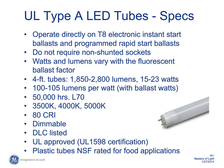Okay, so looking at our UL Type A LED tubes, they are designed to operate on T8 electronic instant start and programmed rapid start ballasts. Originally the thought was, gosh, maybe we should have them work on T12 magnetic ballasts too. But we're not going there. These are designed to work on T8 electronic ballasts, both instant start and programmed rapid start.